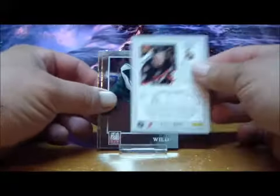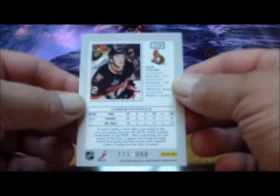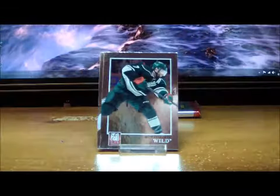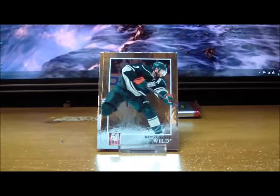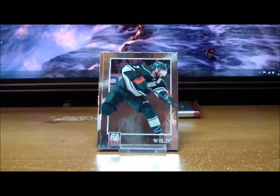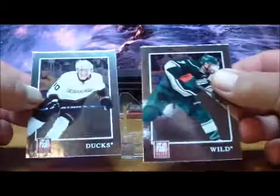One, two base cards for the Ottawa Senators, Eric Condra, 111 out of 999, rookie card for the Senators, and Tadal, 86. And two base in our last pack of Elite.